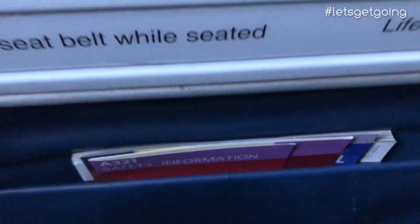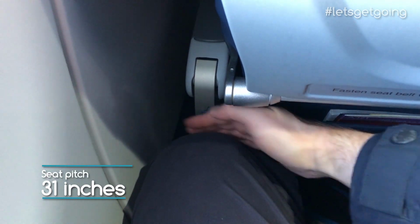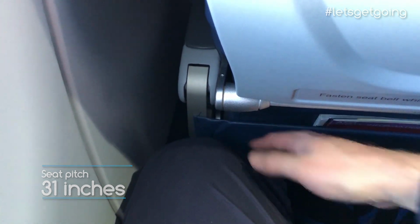Now, legroom on this flight for someone 6 foot tall was quite impressive, and I have to say that I found the seat overall to be really comfortable on board the A321.